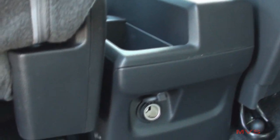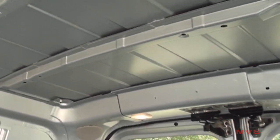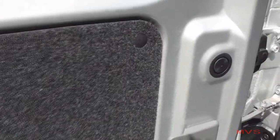The back of the center console also includes an additional 12-volt power outlet. The cargo floor includes a floor protector that also helps keep loose cargo from sliding around much. The SV's maximum payload is rated at 1,477 pounds.